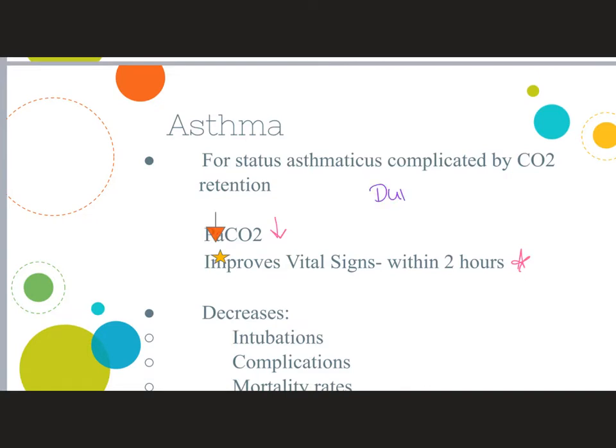So during non-invasive ventilation, they're going to get bronchodilators, so beta 2s, and they're also going to get corticosteroids. And that's going to be via IV. So like Solu-Medrol is a common one you may hear in the ED. It works fast and it's right to the point. So using non-invasive ventilation with asthma patients is going to decrease intubation, complications, and mortality rates.